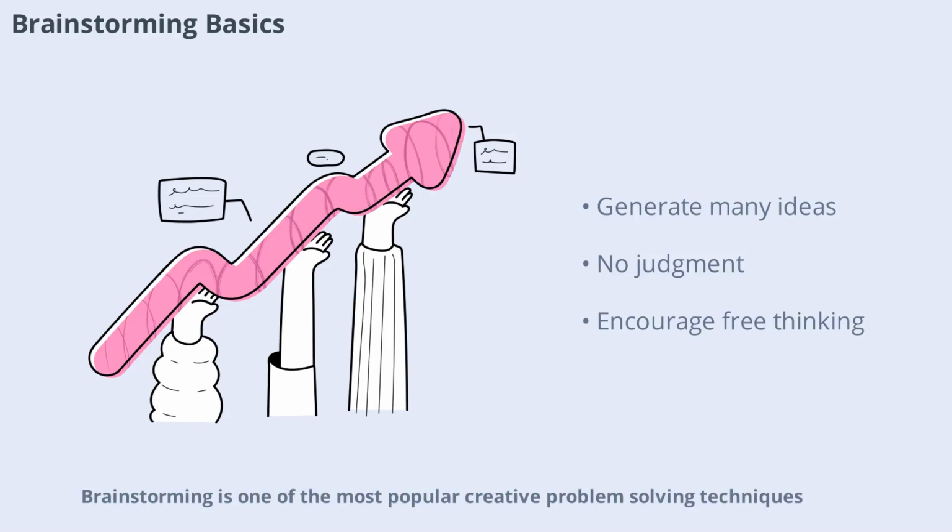Brainstorming is one of the most popular creative problem-solving techniques. It involves generating as many ideas as possible without judging or filtering them. The goal is to encourage free thinking and let your imagination run wild. Later, you can evaluate and refine the ideas. Brainstorming works best in groups, but you can also do it alone. Remember, the more ideas you generate, the greater your chances of finding a truly creative solution.